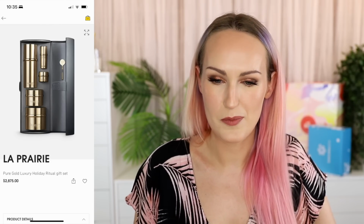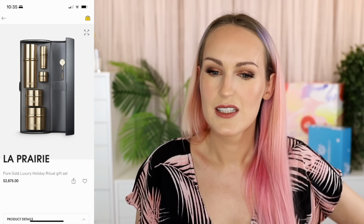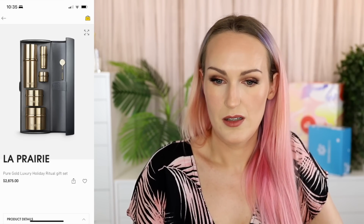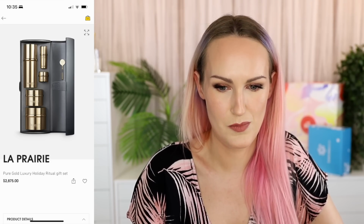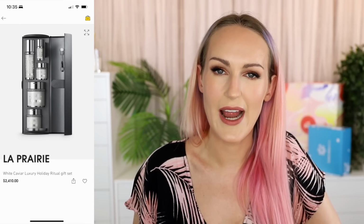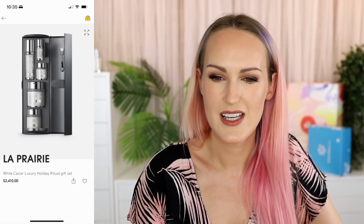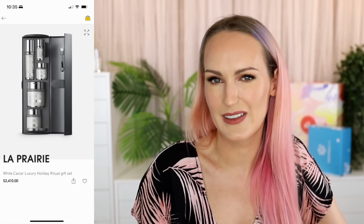And another one from La Prairie, we have the pure gold luxury holiday ritual gift set. This is $2,875. You know, platinum is more expensive than gold, let's be honest. They also have the white caviar luxury holiday ritual set for $2,410. I will say, with these sets, I kind of like the packaging.